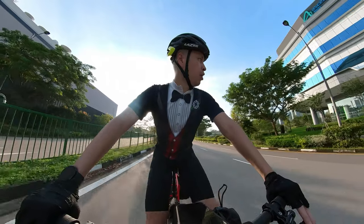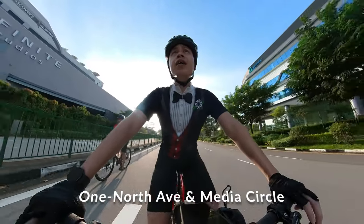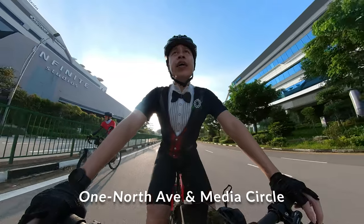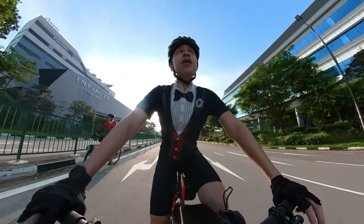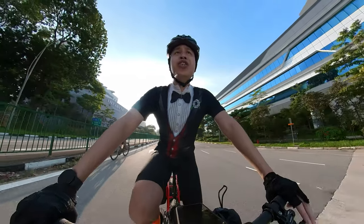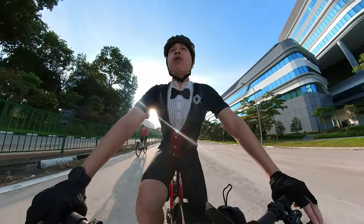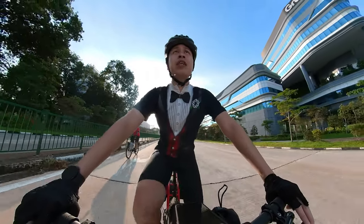Okay, we went through Farrer Road, a hairy part of Queensway, and now we're at Media Circle near Portsdown, reaching our first checkpoint, which is the water tower, the old water tower at Portsdown.